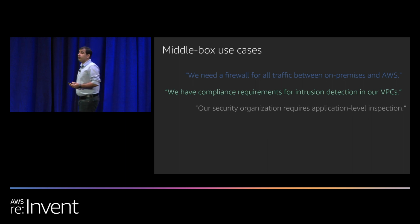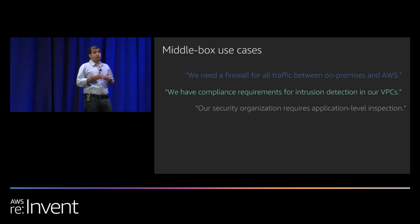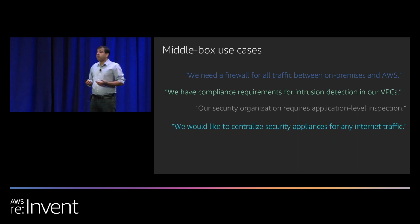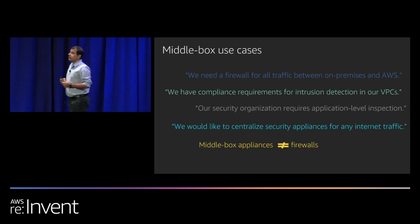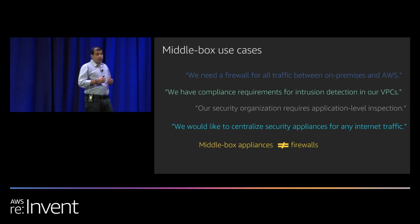Some customers want to do deep packet inspection, look at the packet, and then decide whether to grant access or not. So they want to take decisions based on L7 as opposed to L4. Customers want to deploy an appliance, a central appliance where all traffic from on-prem or internet actually goes through.